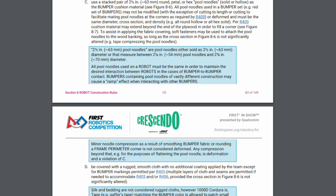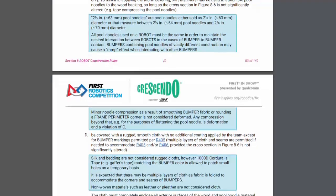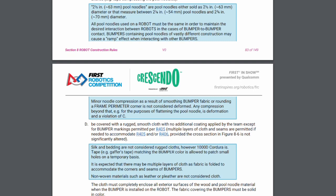See Figure 8-7. To assist in applying the fabric covering, soft fasteners may be used to attach the pool noodles to the wood backing so long as the cross-section in Figure 8-6 is not significantly altered, e.g. tape compressing the pool noodles. Blue box. 2.5-inch pool noodles are pool noodles either sold as 2.5-inch diameter or that measure between 2 1/8-inch and 2 3/4-inch diameter.